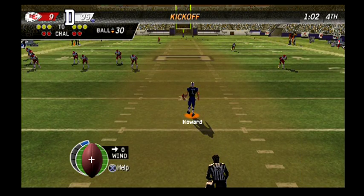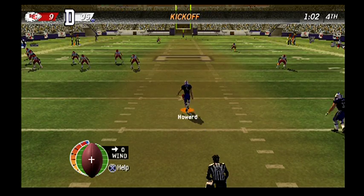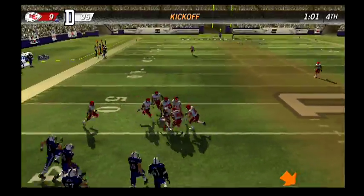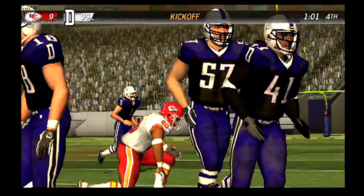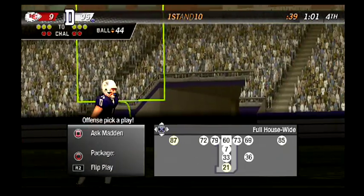Trying to catch him out of position, they'll try the onside kick. Onside kick from the 44. A great recovery, they're trying to catch them off guard, and it worked.